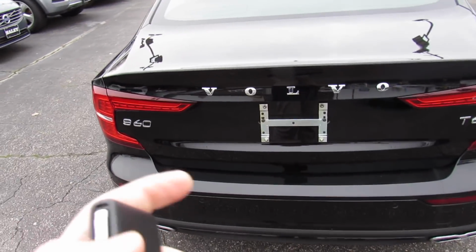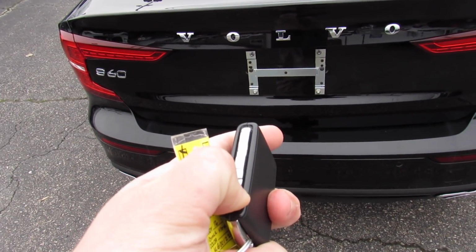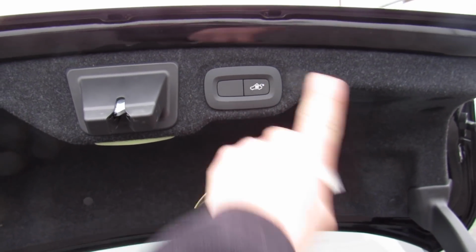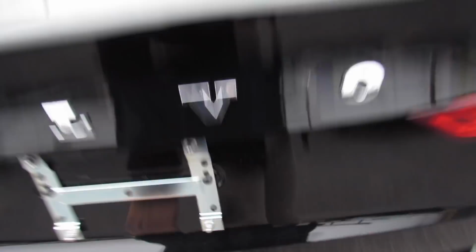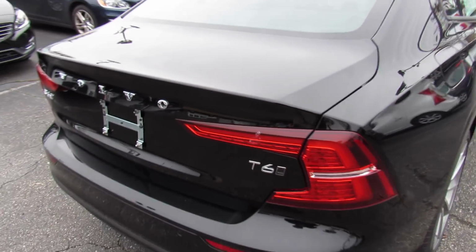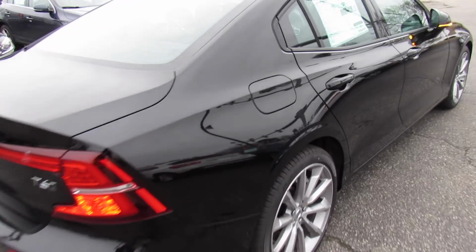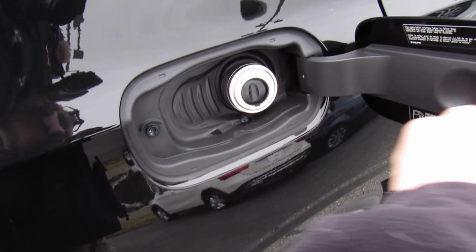To open the trunk, you can just press and hold on the key, and it will open up just like that. And this button right here, if you press it, once you close the trunk, it will lock the vehicle. Fuel cap is on the passenger side. In typical Volvo fashion, make sure the vehicle is unlocked. Walk up, press release, it is capless.